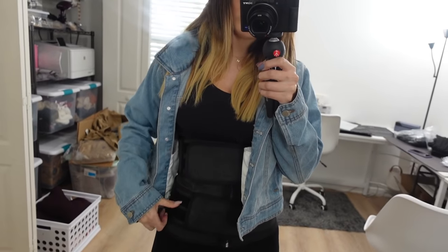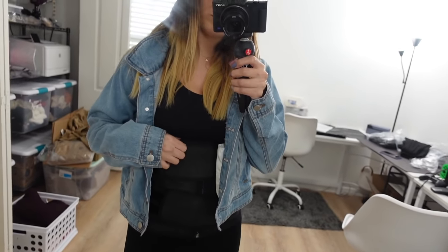But so far it's going really well. I haven't actually retaken any measurements yet. I'm probably gonna do that tomorrow. But yeah, it's been going very well. I feel like as far as waist training goes, this is a very comfortable waist trainer and it doesn't feel super restrictive. And as long as I'm wearing it while I'm working and I'm preoccupied with other things, then I don't even hardly notice it's there.